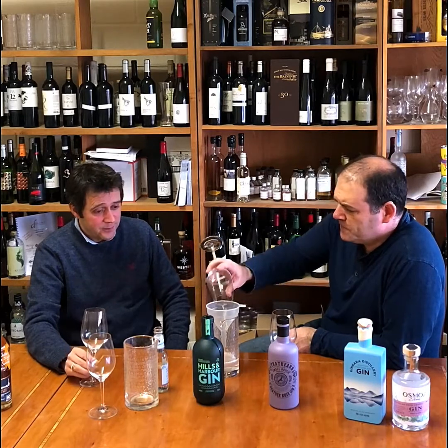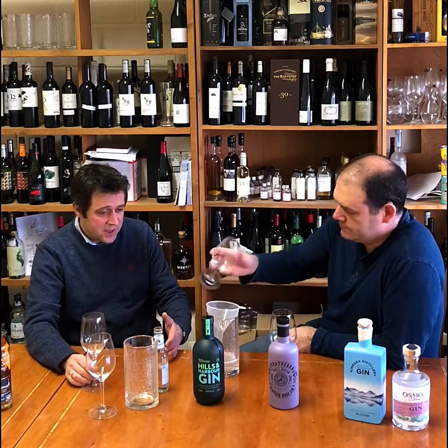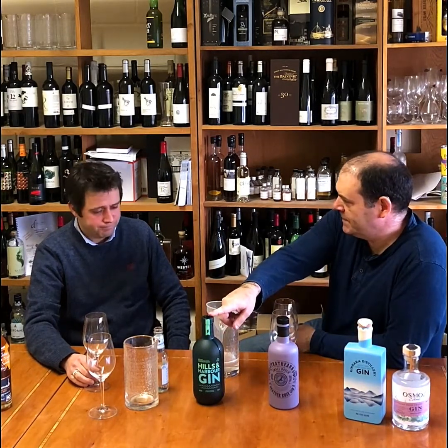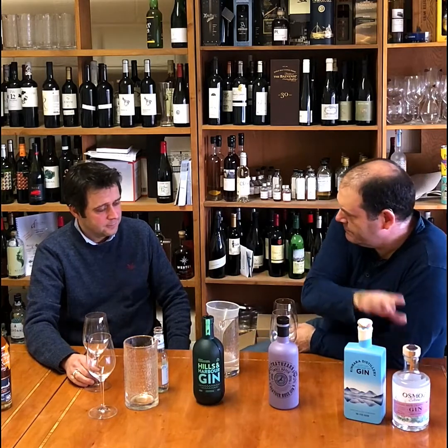Very nice. It's got all the sense of place and identity and heritage, but it's an incredibly normal, unchallenging gin, which has got amazing flavours. I could see, in the same way as Kinrara, a lot of people will like that. Whereas the Osmoz, some people won't like Osmoz.